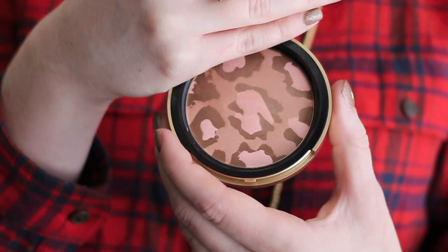Another cheek product that I loved in the month of October is from Too Faced, and this is their Pink Leopard, and they call it a blushing bronzer.